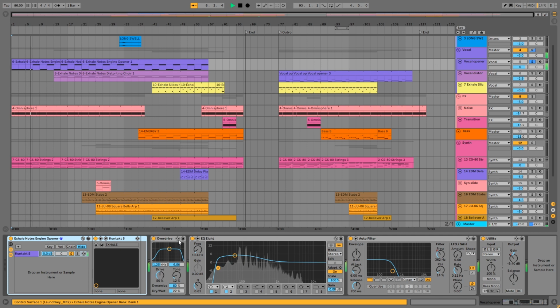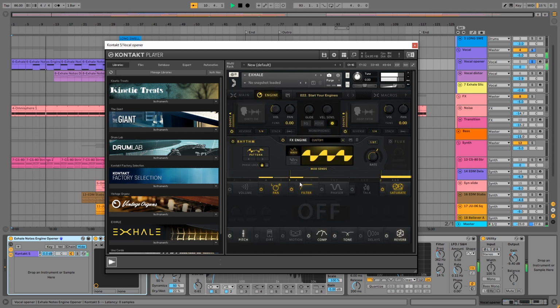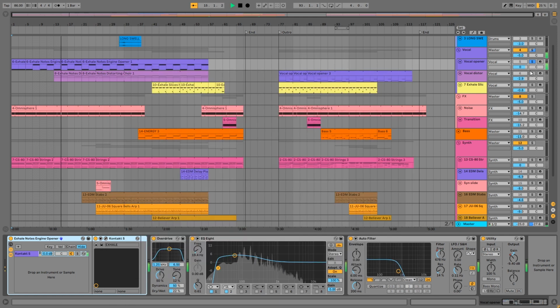So there's this vocal plugin I used called Exhale, which I got a couple of years ago, which is really good. It's got a whole load of different vocal samples, and then they've played around with them, and they've got a whole engine here to tweak them. So you can get some really organic sounds or vocal leads and all sorts of stuff. And you can tweak the raw samples and make some really cool sounding things. There's also this distortion sound layer on top of that.